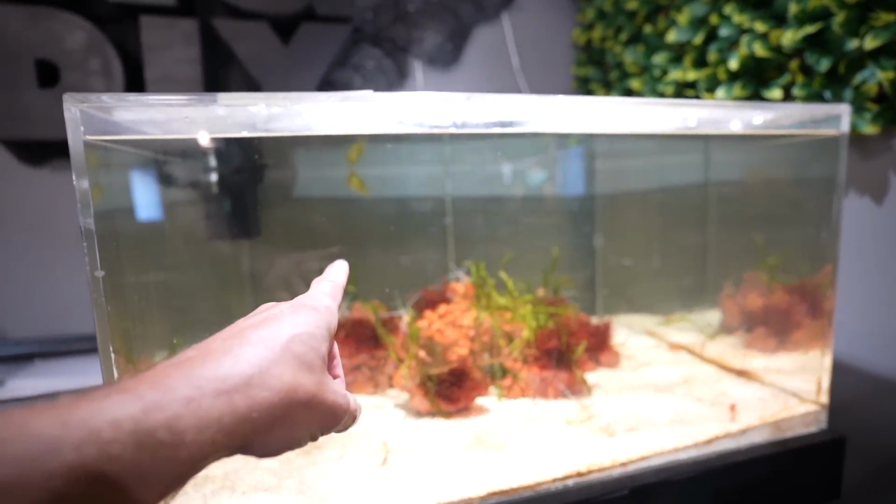It's Tamara's fish. This is my tank. It needs its own tank. I didn't just buy the fish. I had to get another aquarium. So let's go check that out.